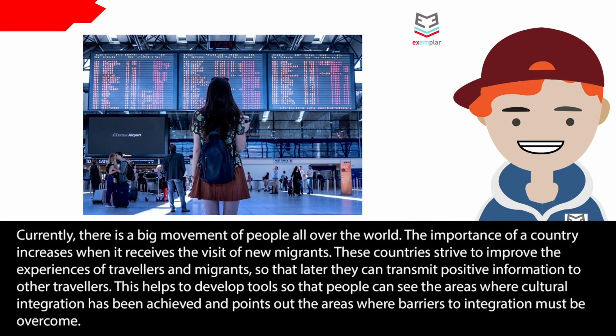Currently, there is a big movement of people all over the world. The importance of a country increases when it receives the visit of new migrants. These countries strive to improve the experiences of travellers and migrants so that later they can transmit positive information to other travellers. This helps to develop tools so that people can see the areas where cultural integration has been achieved and points out the areas where barriers to integration must be overcome.